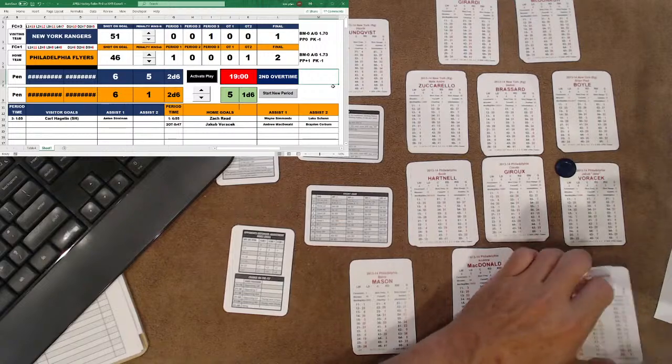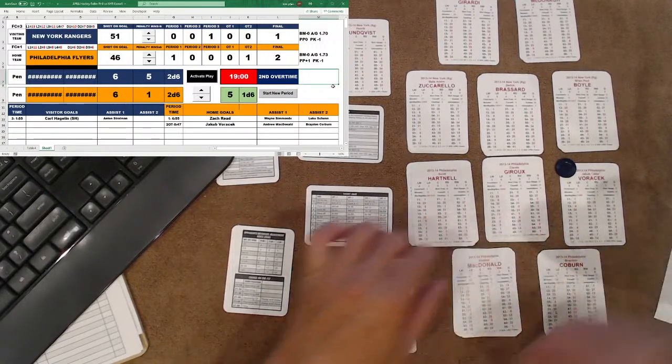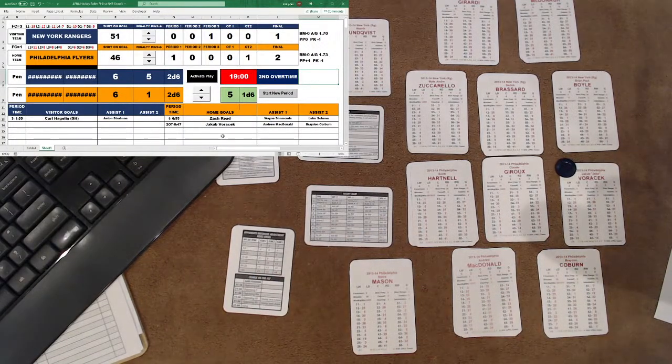So, anywho, Jakub Voracek for the Flyers, 47 seconds in double overtime. And we head to game number 4 with a 2-1 series lead for the Rangers now. This one's going at least 5 now.